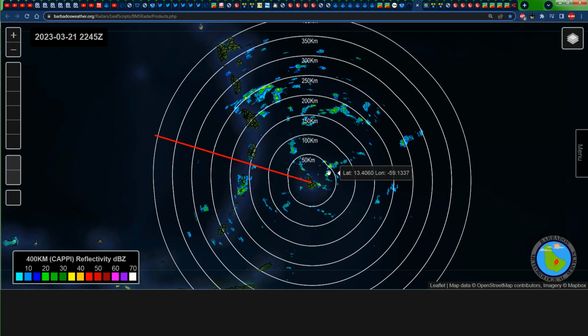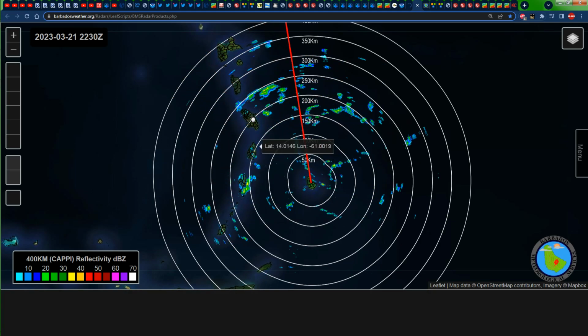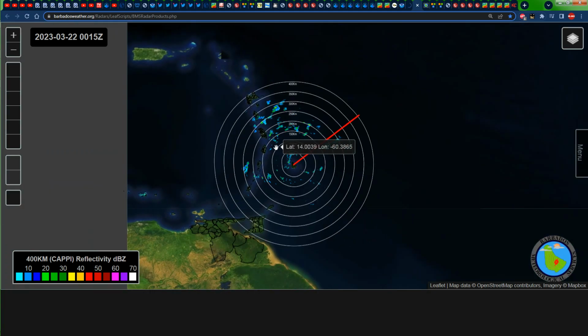So we can see that Barbados is getting in on some amount of rainfall at this time as well as earlier today. Sections of St. Lucia, St. Vincent getting in on some of that rainfall as well. Martinique, Dominica, Guadeloupe got some rainfall today and still getting some amount of rainfall tonight as well.